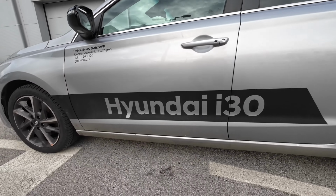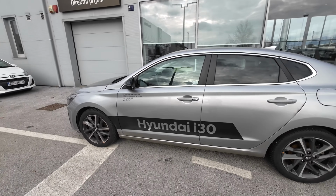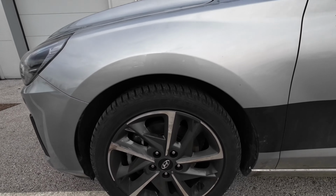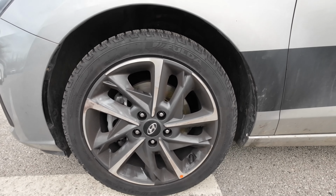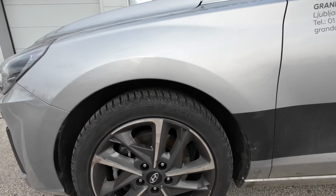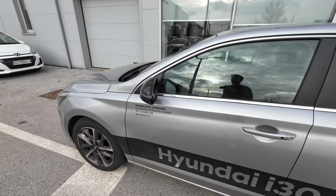This particular i30 is actually a test or demo vehicle, so if you are in Croatia and Zagreb, you can of course come here and test this particular model. This one comes with 17-inch two-tone Hyundai wheels, and of course, because it is winter time, end of December, we have winter tires on this Hyundai i30.